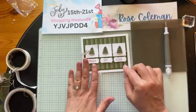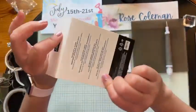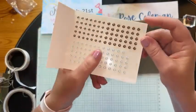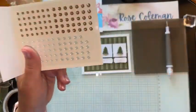Okay, so one more thing for this one. Let's bring in our dots. These are the dots that you're going to get. They're pecan pie and clear ribboned adhesive dots. And I don't know if you can see the ribboning through them. You can with the clear one, but the pecan also has it.